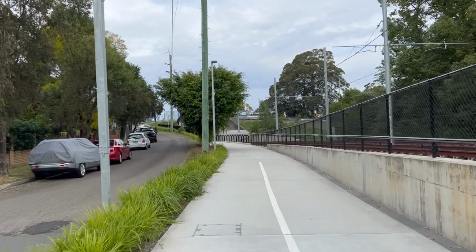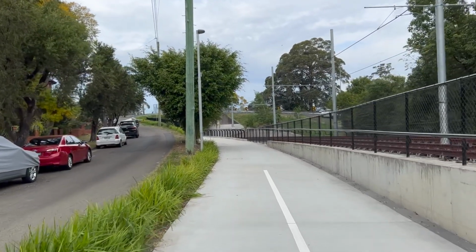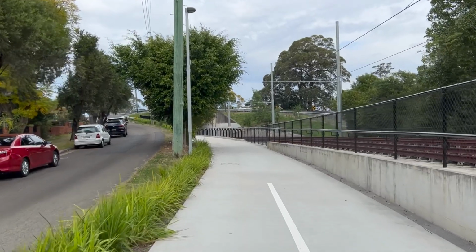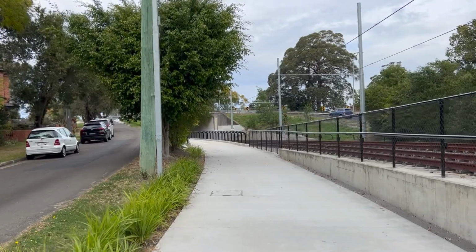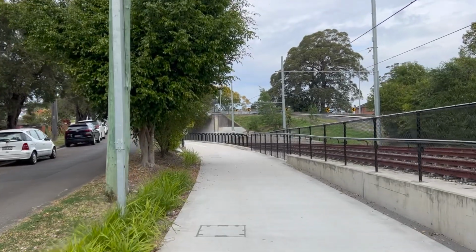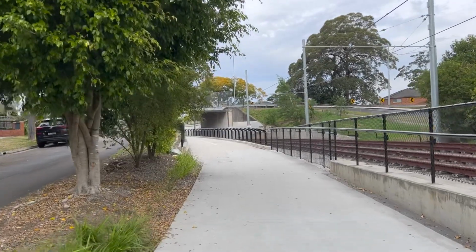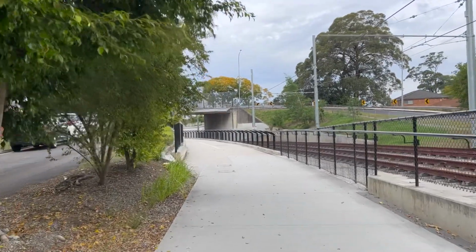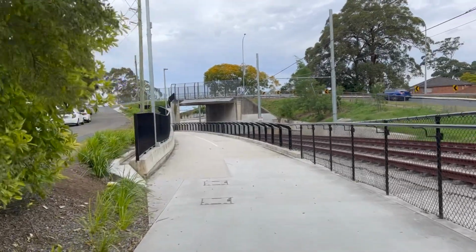I'm splitting these walkthrough videos today into several different parts rather than just filming one entire long video. It's probably going to take me around an hour and a half all up just to walk from Carlingford down to Parramatta Avenue at least. And then I'll end up at Parramatta, probably grab lunch there before I make my way to wherever.